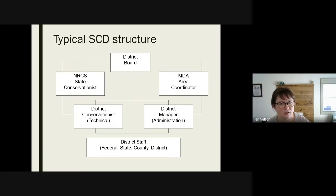Looking at this overall, the district board is responsible for setting policy and creating work plans that the district manager is responsible, with the district staff, for implementing. It's everybody's responsibility on this chart to provide the information and context that helps the district board make those decisions. And it's the district board's responsibility to integrate all of that information, to ask questions, to be engaged, and to use their own experience in order to address those local resource concerns.